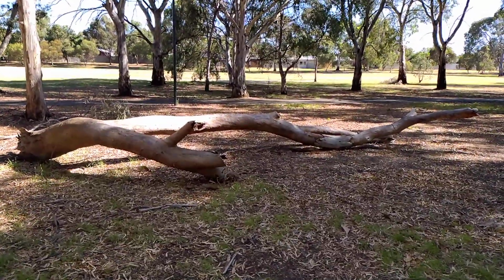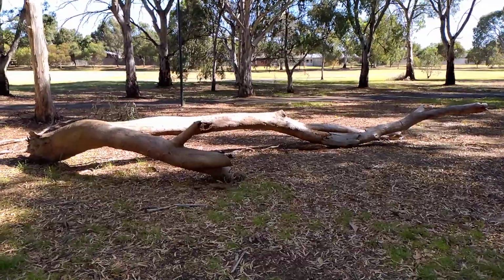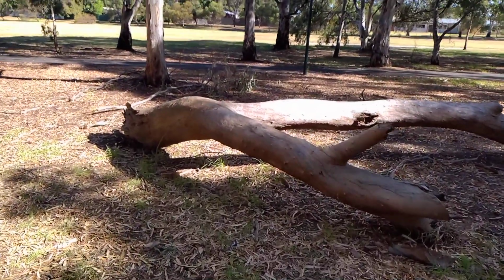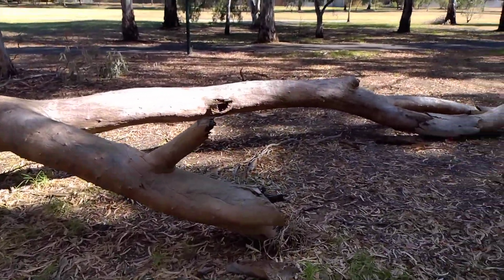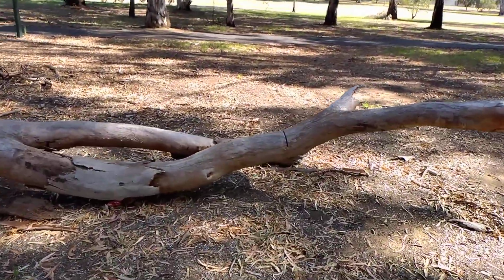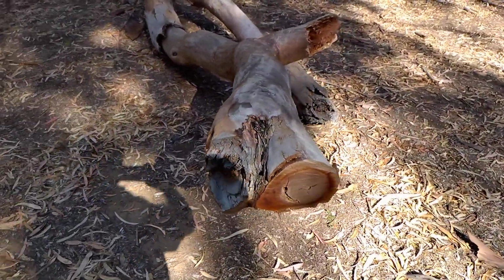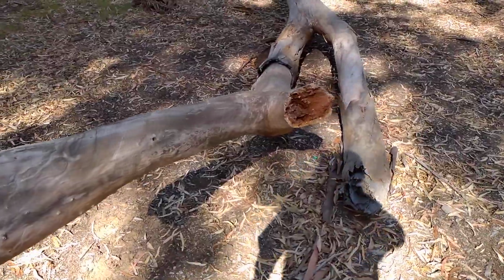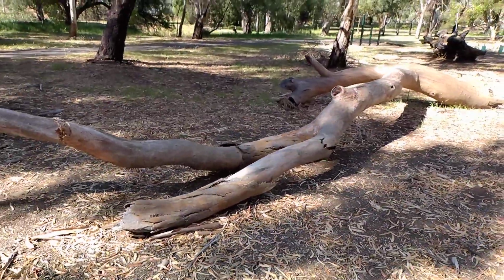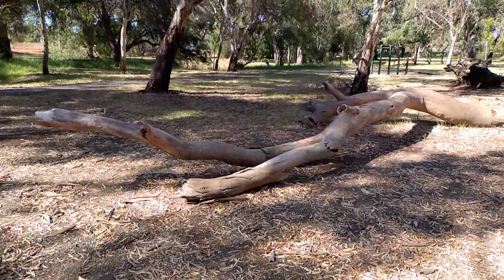This is the next piece as we walk back towards where it came from. So this is actually the top. The top section. Quite big.